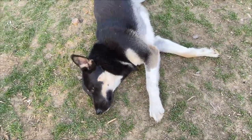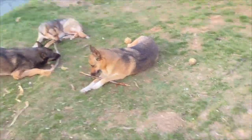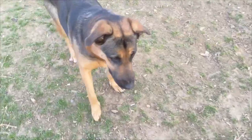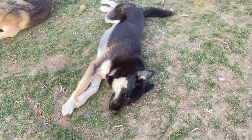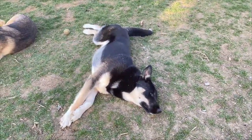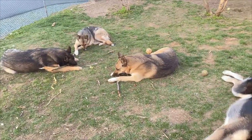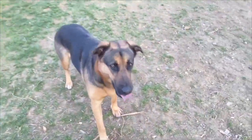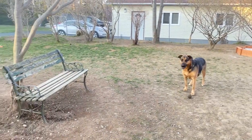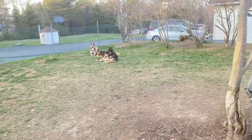Lazy, fallen asleep. Your sisters are over chewing sticks. You're really tired. Yeah. Yes, I see you, Noah. How you doing, buddy? You're such a big boy. Oh my goodness. What are you doing, girls? Relaxing.